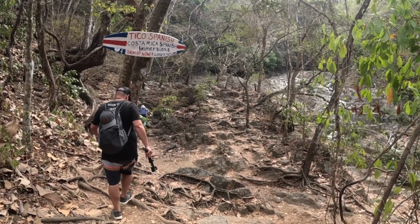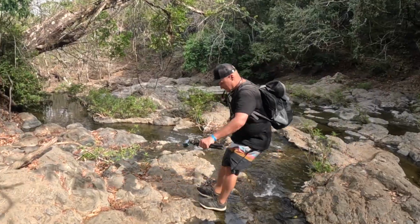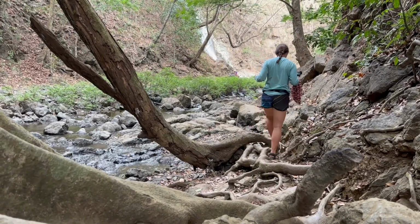Let's keep going. And there's not really signs posted telling you where to go, but I see there's people coming down from up there. So we're just gonna cross the river here and head up and see where it takes us. But I think you can't really go wrong if you're following where the water is coming from, because it's gonna lead you to your destination.